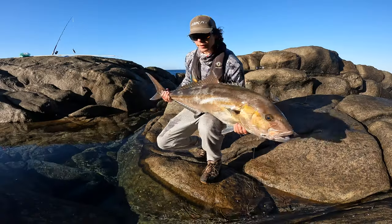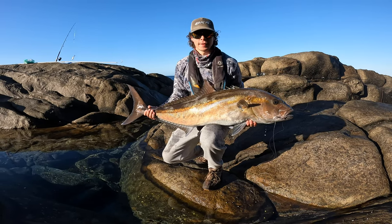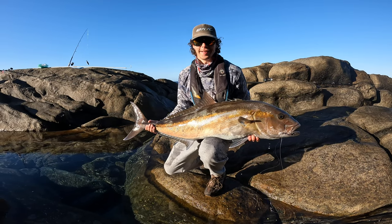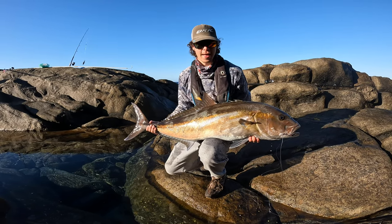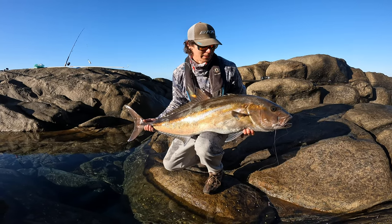There you go. What a way to start the morning. Yeah, buddy. Big Samson fish. Solid. Timo's first one from the rocks, and that's an 18 odd kilo fish. Woohoo! That's epic. Yeah, ridiculous fight.